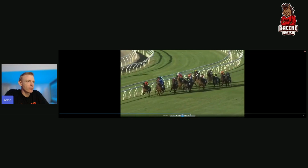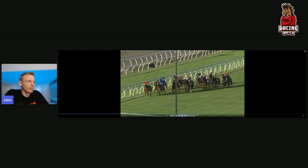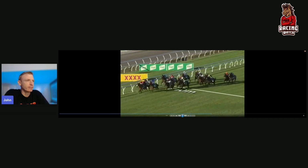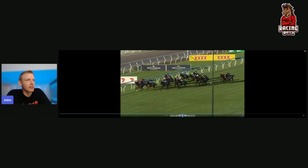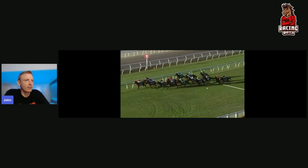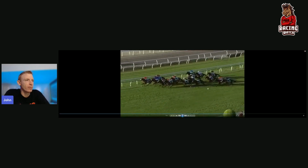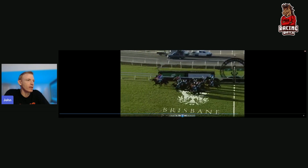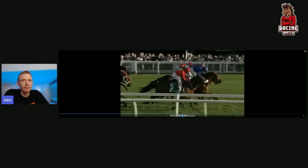And this is sort of the Alligator Blood form lines we're having a look at here. He's out wide here, and he just keeps coming. Like you can see he's under pressure, and his fitness is giving out. He's first up, he's 1,300, he's wide the trip. And he just keeps coming. There's no stopping him. There's no give up in him.